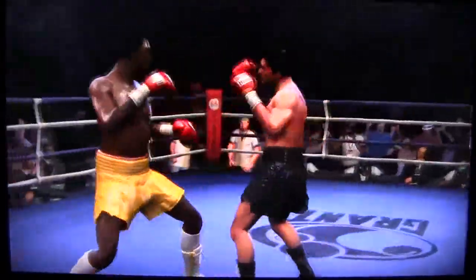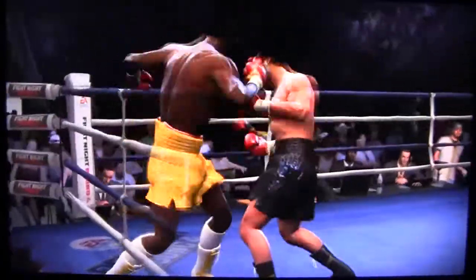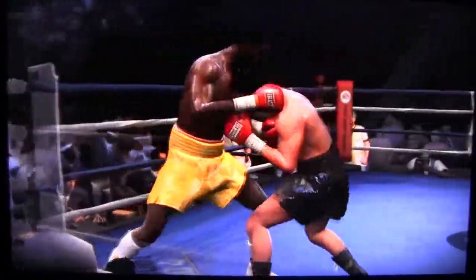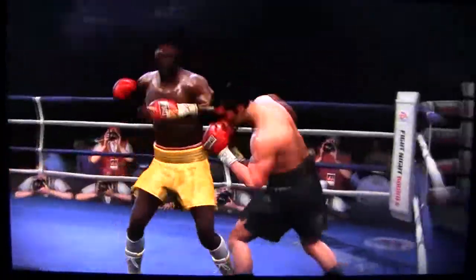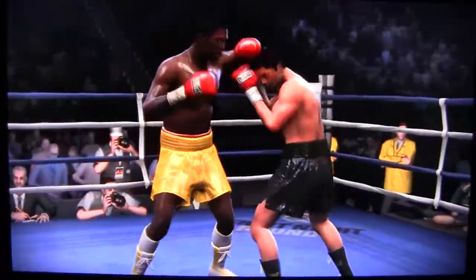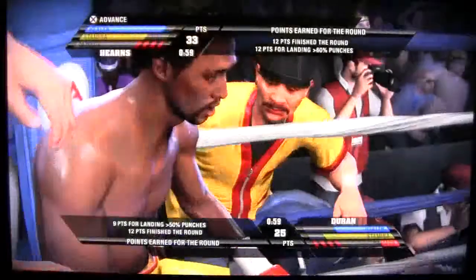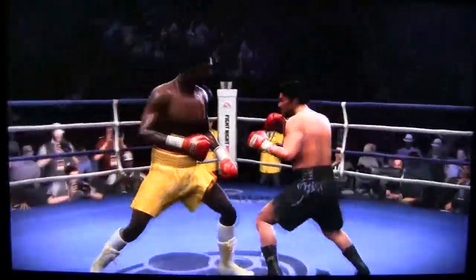He just missed that shot up top. Duran's caught his on the cheek, and you can see that it's bothering him a bit right now. That's something we'll keep our eye on. And you can see he wanted to do that as he holds on there. Had his target in mind, but just missed. Final 10 seconds of round number two. And round number three is underway.